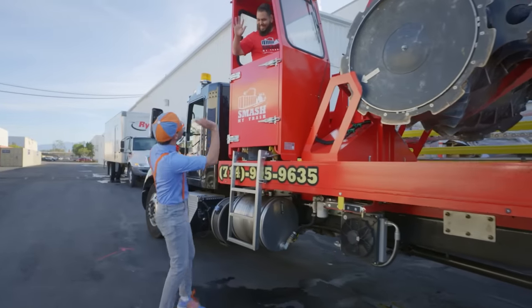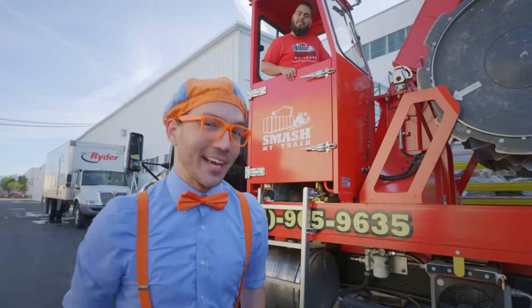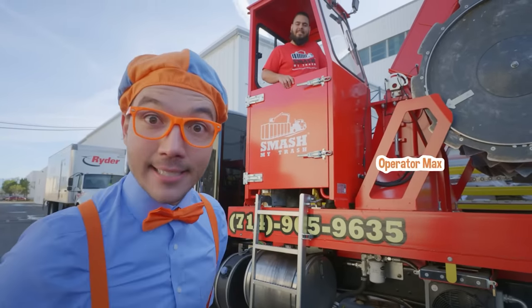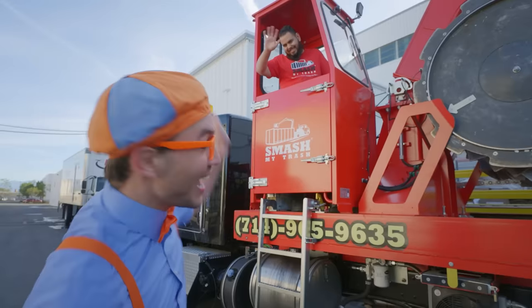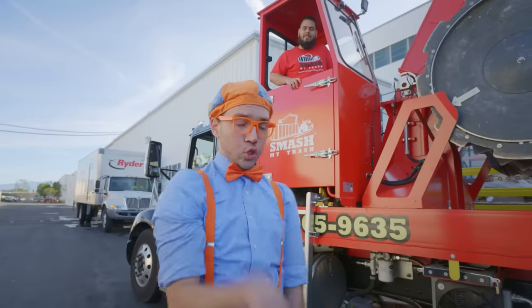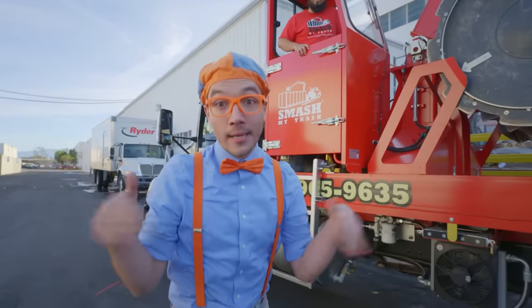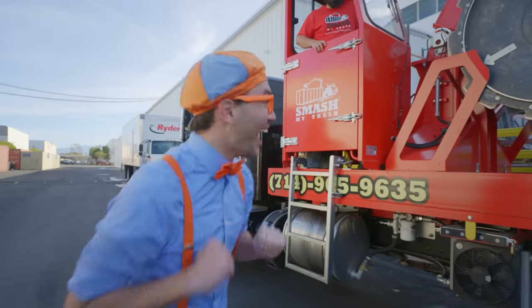Whoa, hello. Hey, this is the cab. Yeah, that's where the operator sits. And look, that's Operator Max. Yeah, he has all the controls to control the boom. And he can see everything that's happening so he can keep people safe.